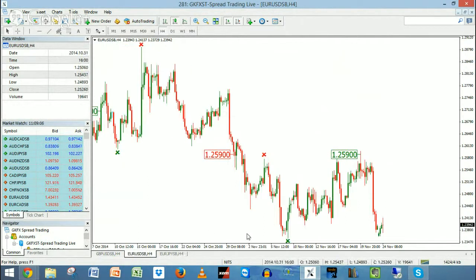Onto Euro USD. Quite unfortunate here. We got taken out of our previous short trade for break even, just by a few pips, and we took the long entry. And since going long, we've done nothing except move down. So rather unfortunate, but that's the way it works sometimes. So I've got my short position in the market here, where my stop loss is as well. So looks like we're probably going to roll over here on Euro USD, but none of us know for sure what's going to happen here.